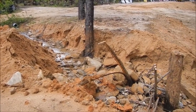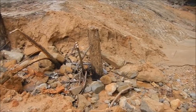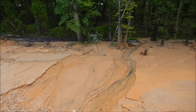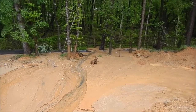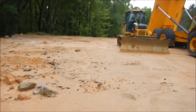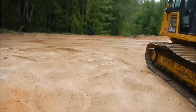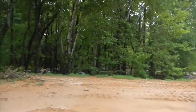So look at the mess we got. If anybody in North Carolina knows about that rain, we got between 6 and 7 inches of rain over the last 2 days, and this was just a little ditch, and now it is everywhere. Knocked the silt fence over, buried it. The creek come up, hell, all that was underwater. It's a little wet. I can only imagine what it looks like back here.